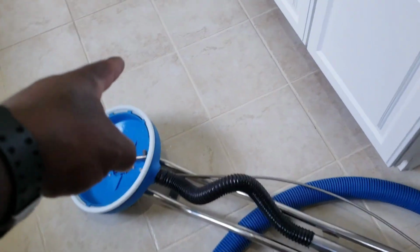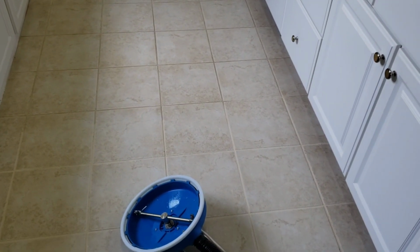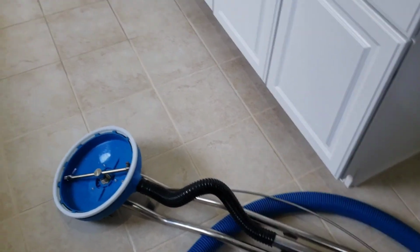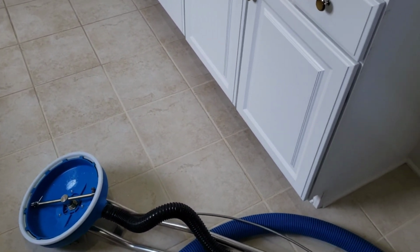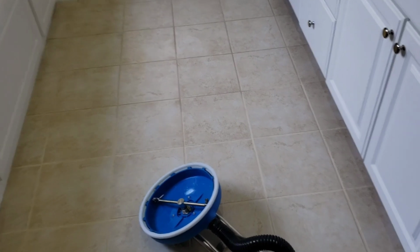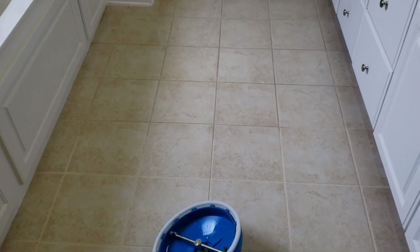Guys, I got my client coming in to take a look. You can step in. Let me show you the difference. See all that I cleaned? That's good, ain't it? That's a big difference. You see the part I cleaned, the part I haven't cleaned?